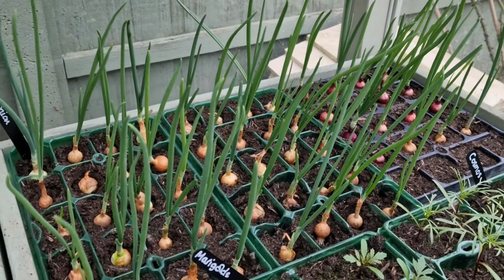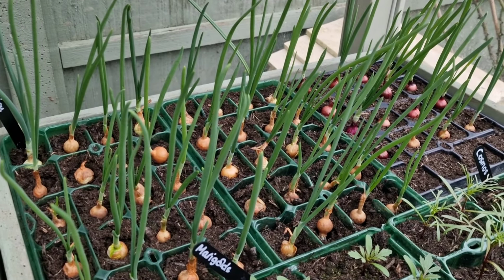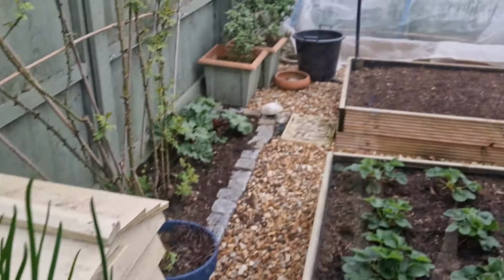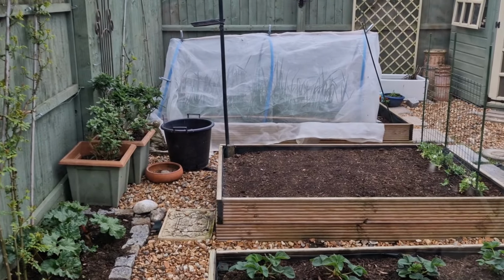Now this is my conundrum. These are all my onion sets. This is the second lot that I've bought. So what's the conundrum? Well, I don't know if you can see from here, but under that netting is my leeks, garlic and overwintering onions.